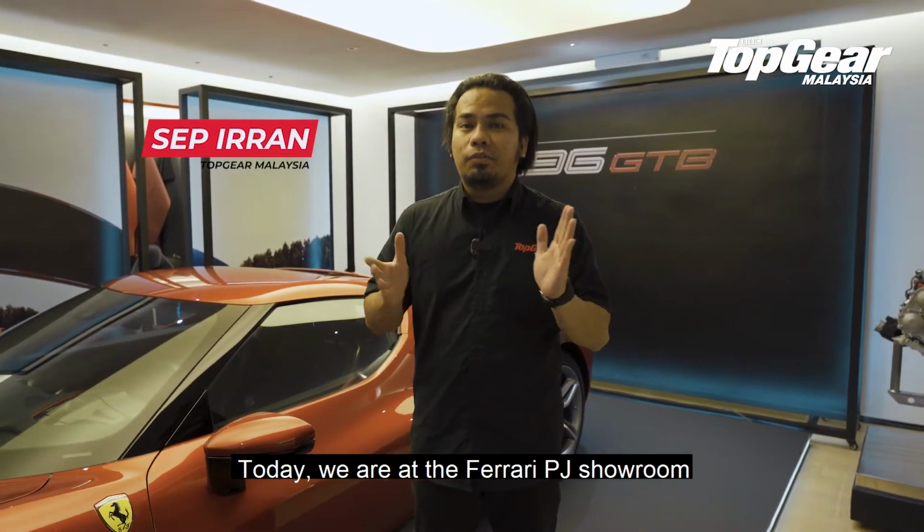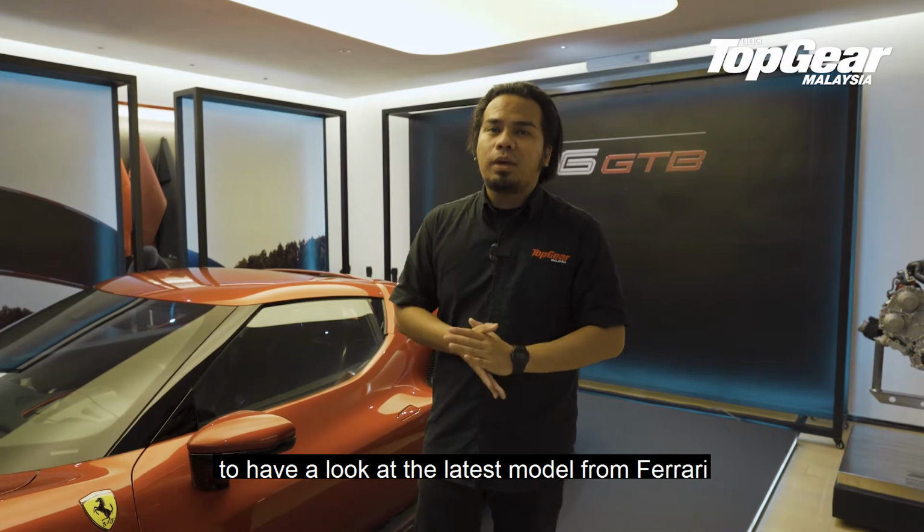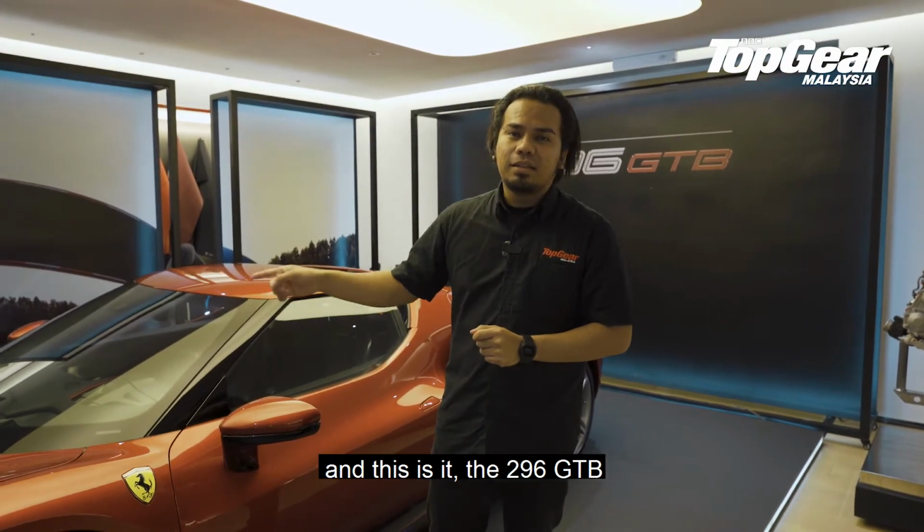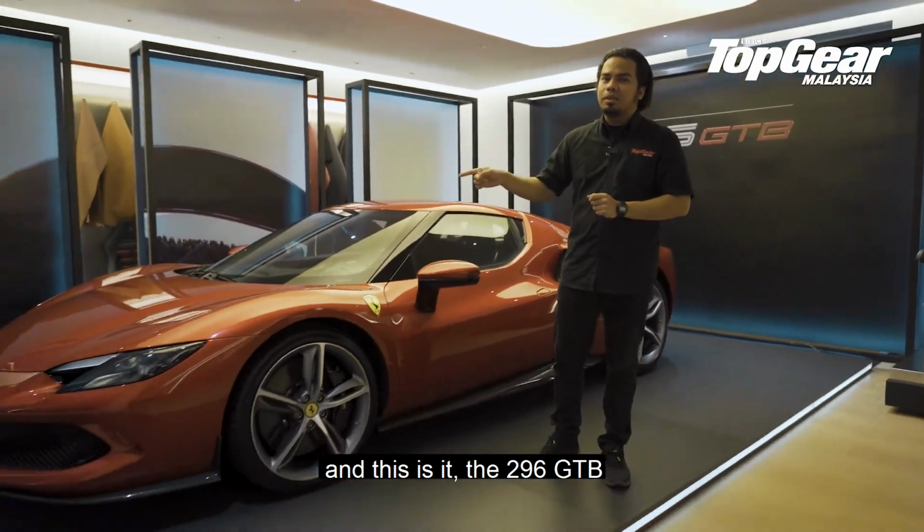Today we are at the Ferrari PJ showroom to have a look at the latest model from Ferrari, and this is it, the 296 GTB.